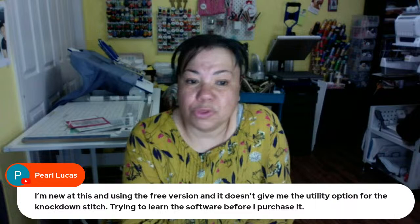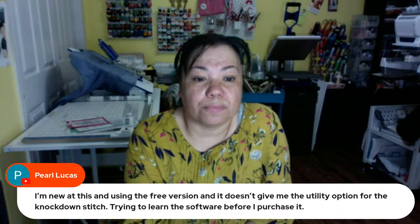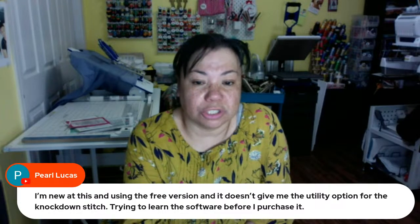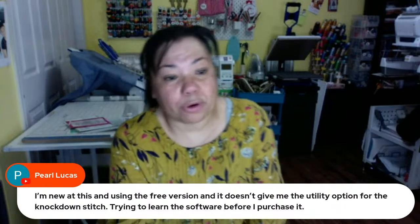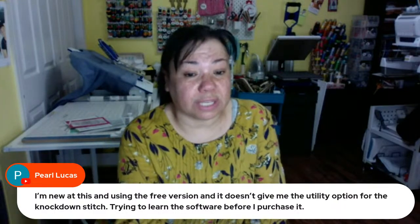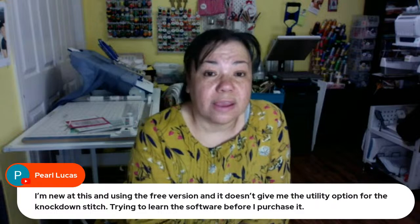Hey, Pearl, I am new with this, and I'm using the free version, and it doesn't give me the utility option for the knockdown stitch. Trying to learn the software before I purchase it. And Pearl, that's what I do recommend that you do.